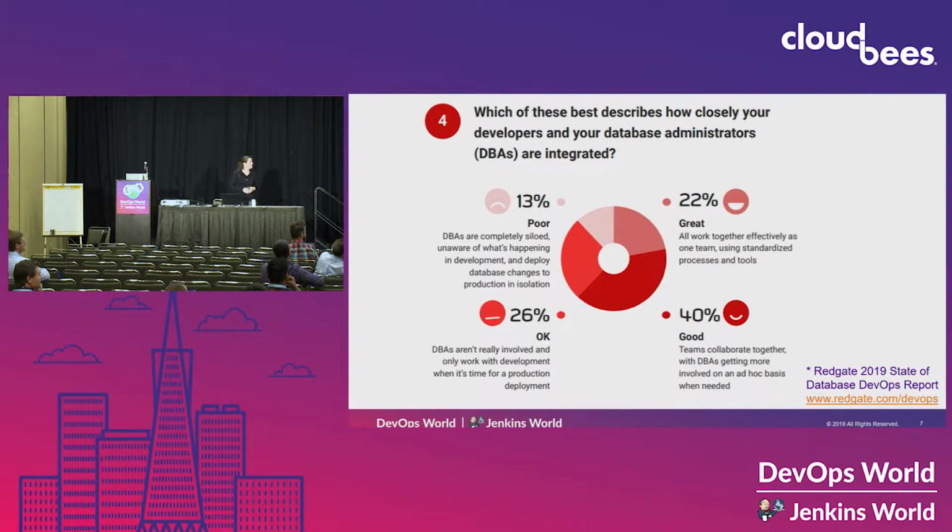And we actually, Redgate runs a State of Database DevOps survey. We've been running this for the past 3 years, and we've had over 1,000 respondents every year. So we're collecting this data to understand better the trends in the industry. This is a free report you can get from the website. And what we've been asking is, how are these silos going? And this year, 62% say the collaboration between the two teams is good and great.